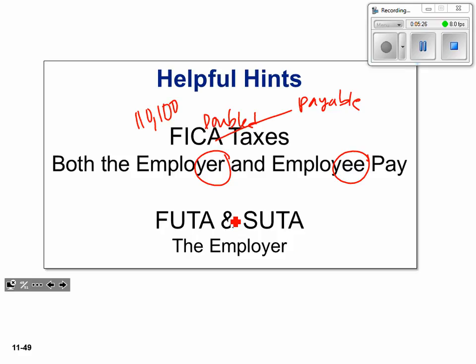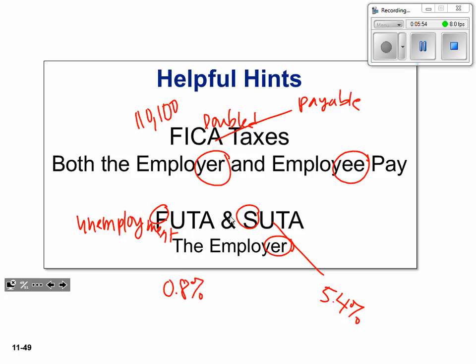FUTA and SUTA are the employer only. Remember, it is all dealing with unemployment. FUTA is federal, SUTA is state. Typically, your SUTA rate is 5.4%. You'll typically see 0.8% for FUTA because FUTA is saying, hey, we're glad you're contributing to your state unemployment. We're going to cut you a big deal if you can pay them timely. We're going to actually reduce our rate by your state rate.